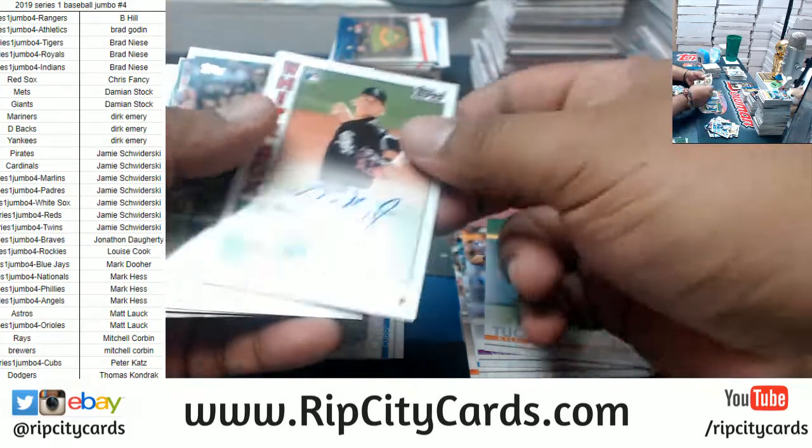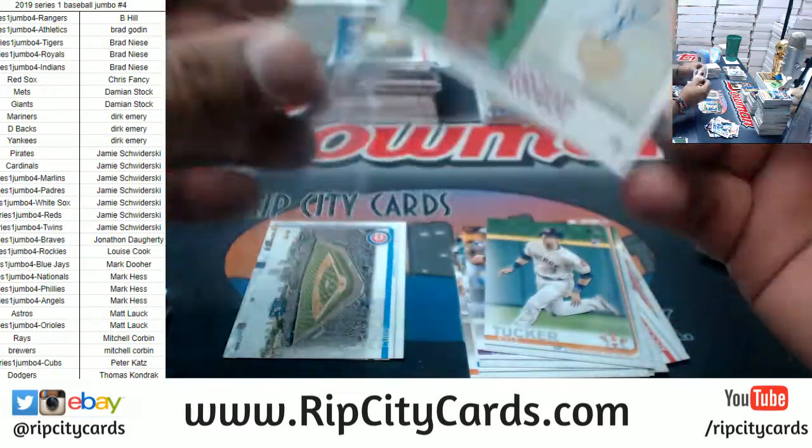There's the autograph for the White Sox, Michael Kopech.